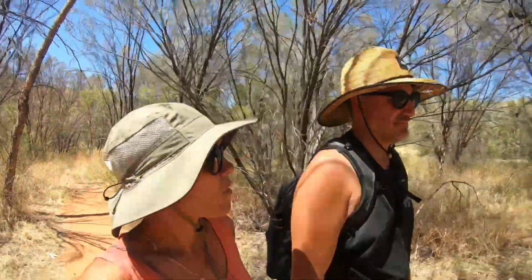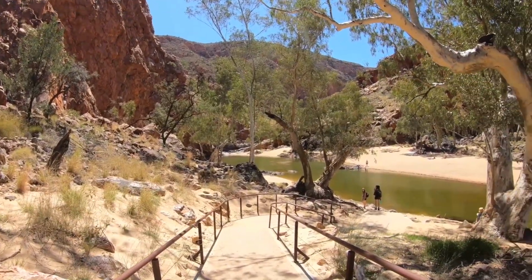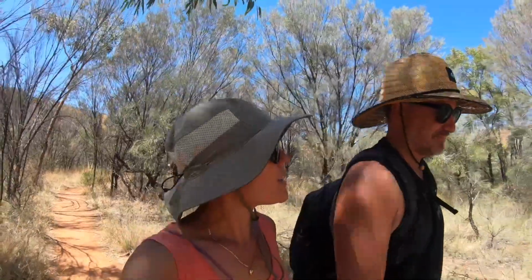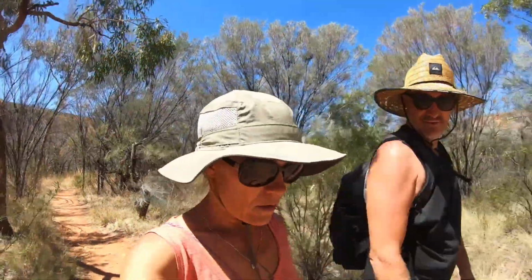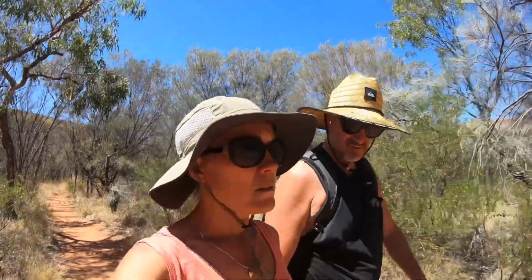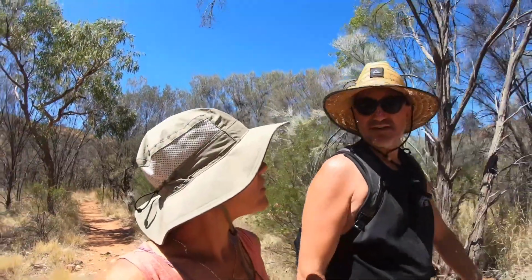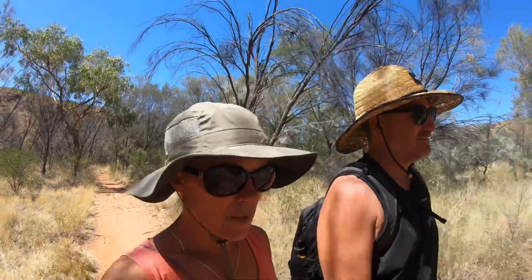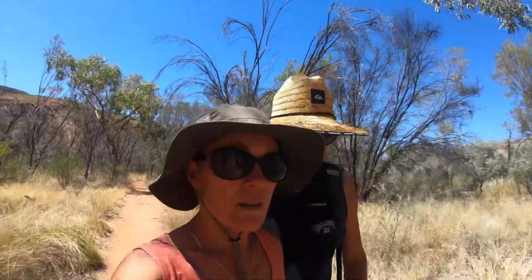So we had a quick look at the waterhole, didn't we? Now we're going to do the Ghost Gum Walk, which is about 2.5 k's. Apparently there's a nice lookout, so this should be awesome. There is a longer walk. What was that called? I think it was the Pound Walk. That was about 8.5 k's, so it's a bit hot to do that right now. It's the middle of the day already, so let's see what we get up here.